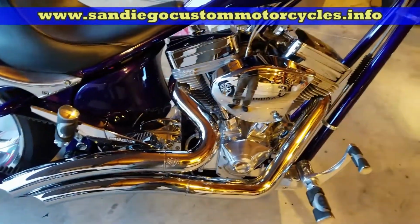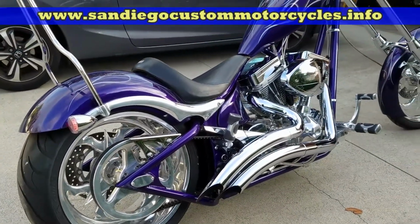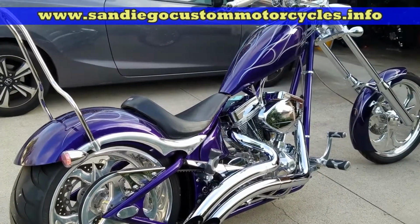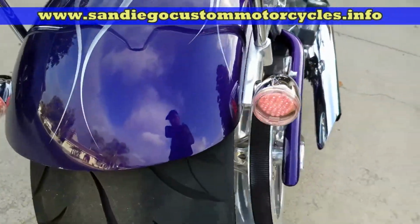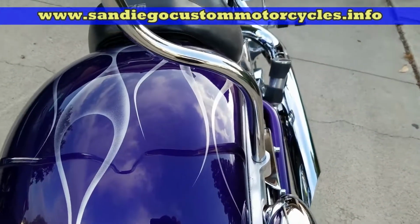And if you know anything about the Big Dog motorcycles, keep in mind, even though this looks like a rigid bike, there are two heavy-duty shocks under the frame there. So this is a softail and provides a great ride. Here you can see the original equipment manufacturer sissy bar on the bike.